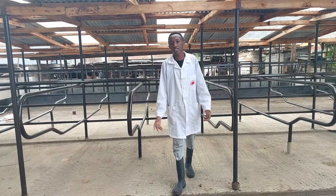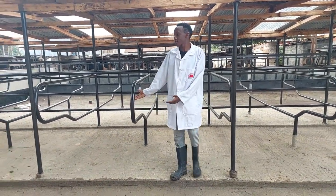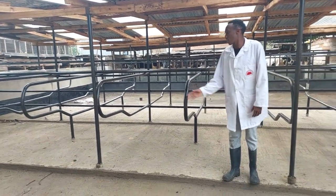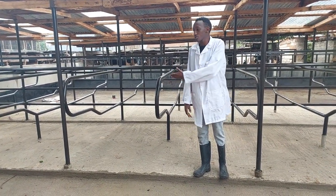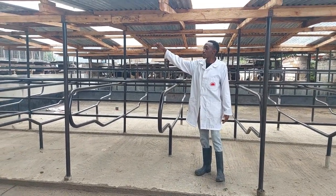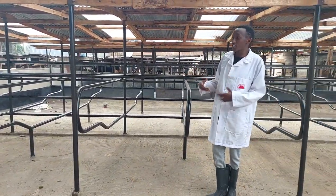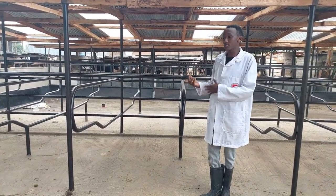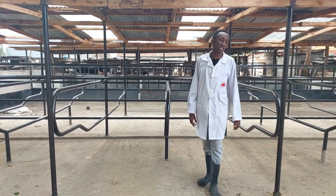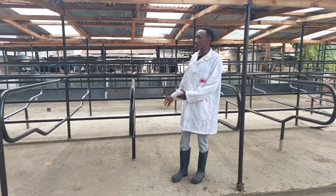So these are the sleeping spaces. So zimebakisha kwa mattresses. So we have some mattresses that watumianga, but wazijayekwa juu akujakonga kabisa. So this is the sleeping area. We have 20 of them. So the shed can accommodate approximately 20 cows to the maximum. So the sleeping areas, ziko 20.